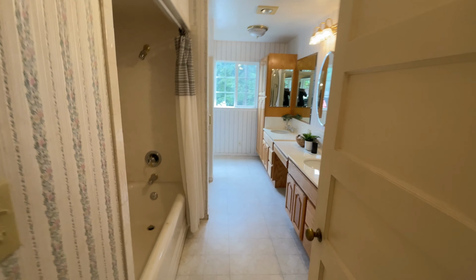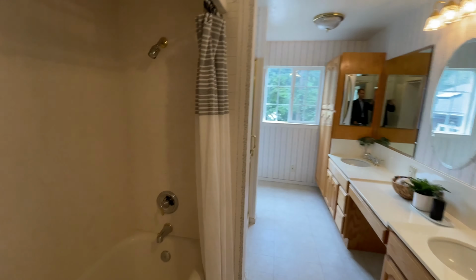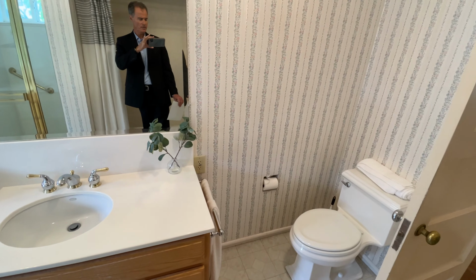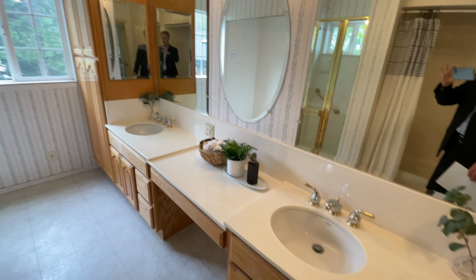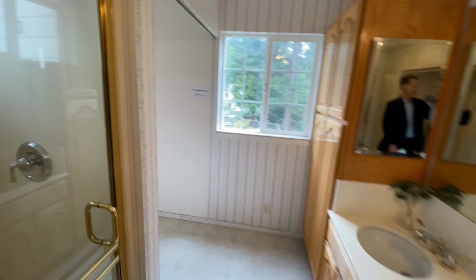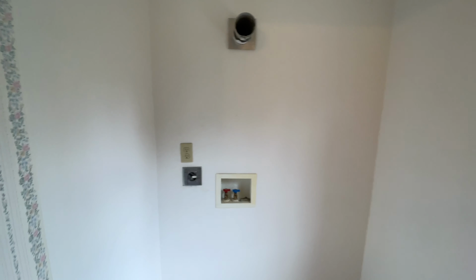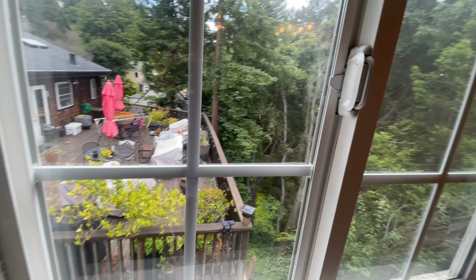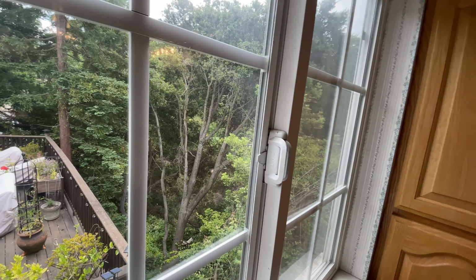This is a large bathroom with the tub and the his and her, or her and her, or his and his sinks, and shower. And here's the laundry area that it's got the hookup, but no washer dryer. There's the neighboring house, and there's the trees down in the valley. Very nice.